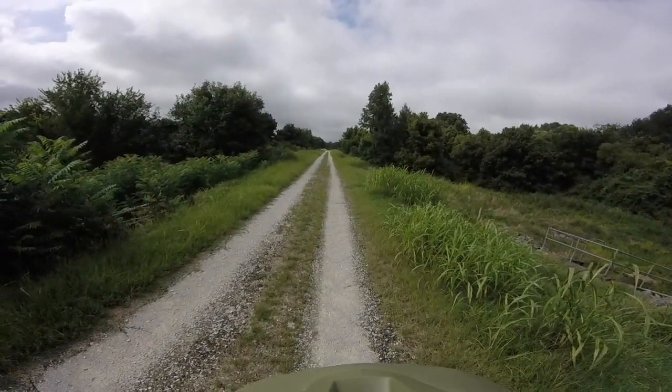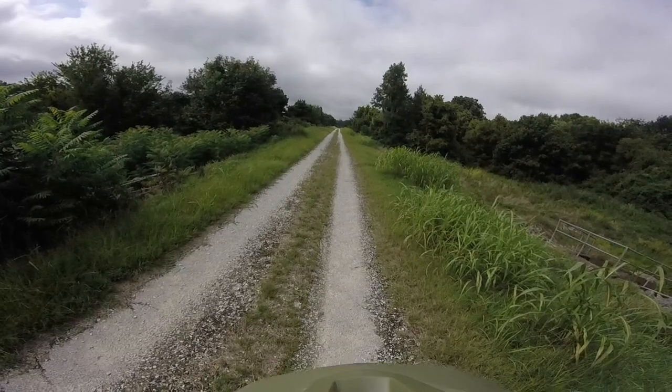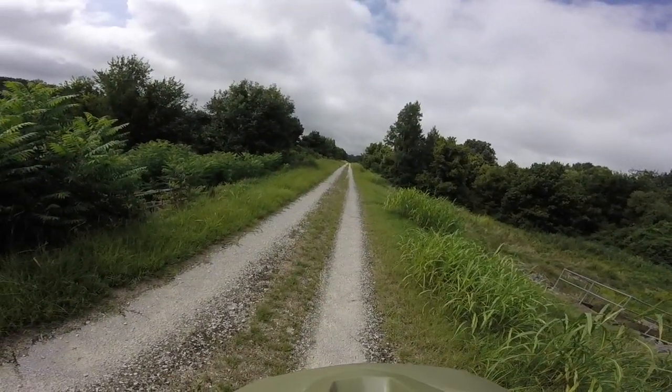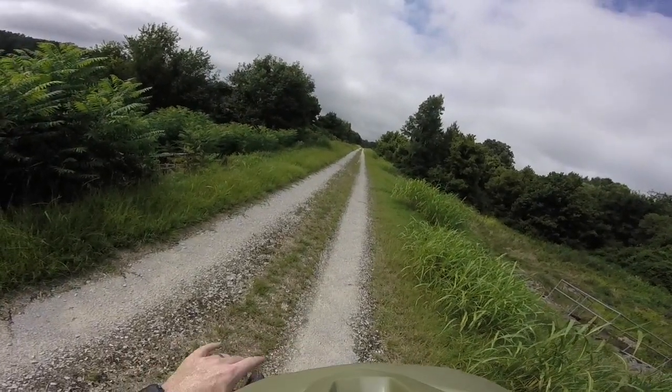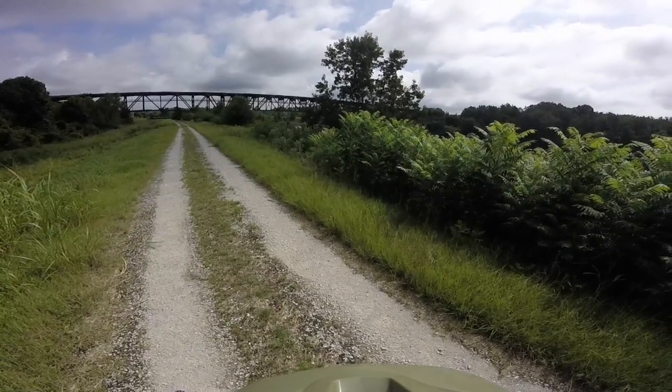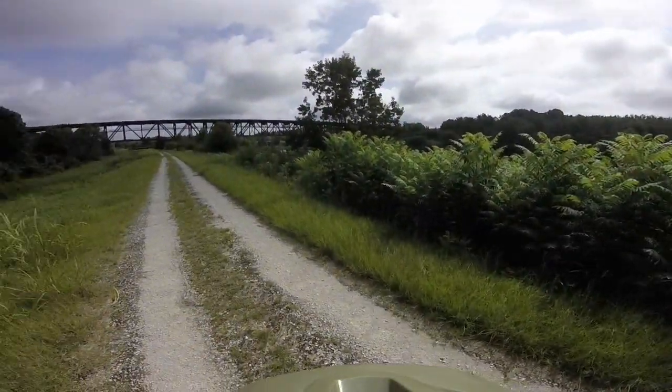All right, I wanted to stop here for just a second. I don't know if any of this will be usable, but I'm only about maybe half a mile, no more than a mile, back to my car. And this is a railroad bridge. You can actually see it from the highway up there.